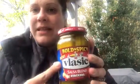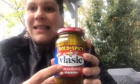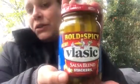So, anyway. And then, I haven't seen these ones. This is Bold and Spicy Vlasic Salsa Blend. And it is in the medium. And these are the stackers. So they're the slices, the long slices, if you can see that. And this is a pound, 16 fluid ounces. I just thought that was interesting. Hope they're not too hot, but they just looked good for the summer. And they have all this stuff floating around in there. See it? Looks good to me.